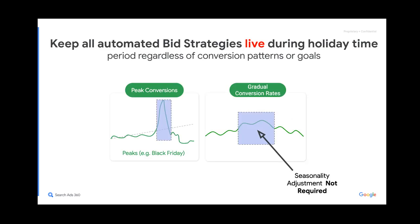Now, there are 2 types of peaks your business could potentially see. The first type is a peak in conversions and conversion rates around a very specific holiday date. So let's take Black Friday or Cyber Monday as an example, where there is a whole rise in volume as well as conversion on that specific date.